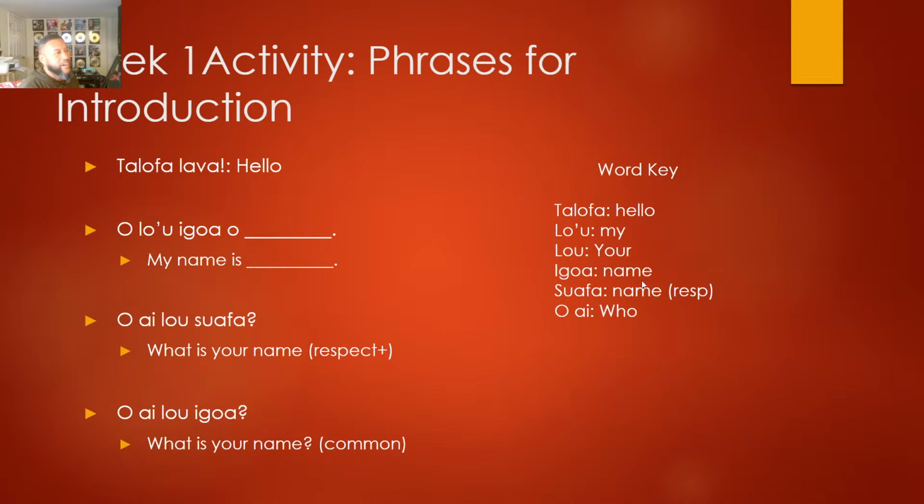All right. And then we have ingoa, ingoa. So that means name.